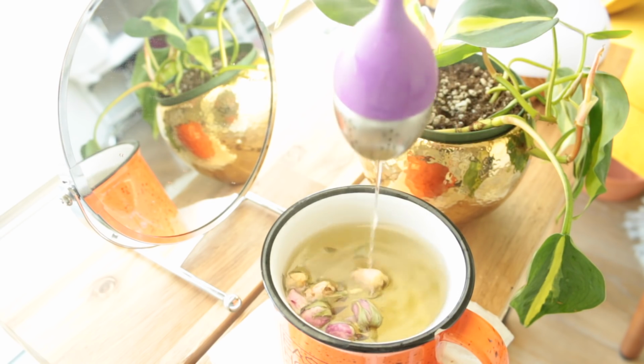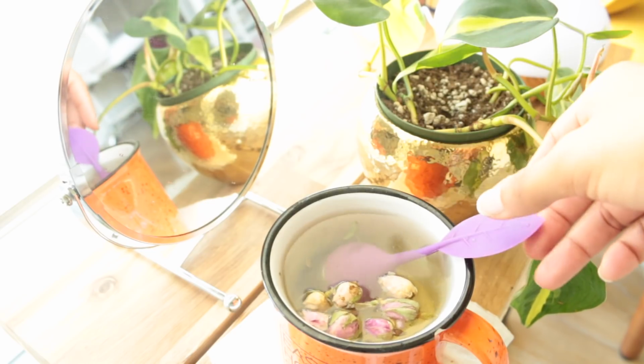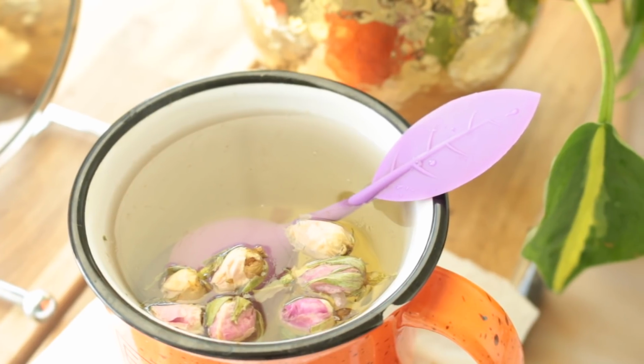I actually have other teas with rose in it as well, and straight rose tea. The mint can help to soothe stomach aches, and for me the mint is just so refreshing for my day.